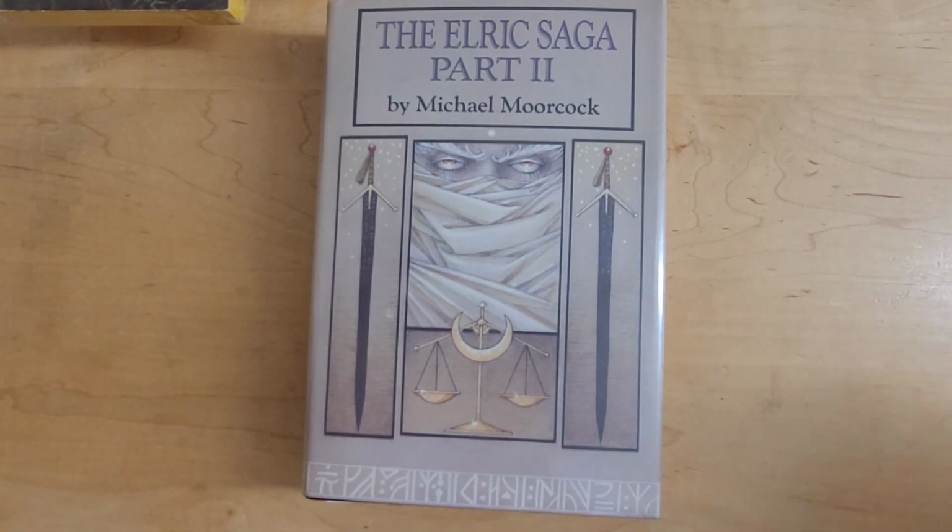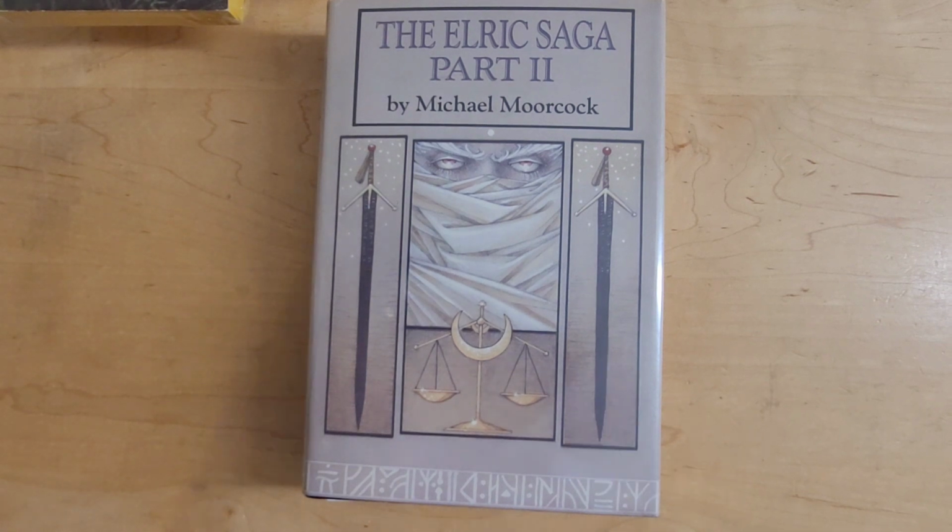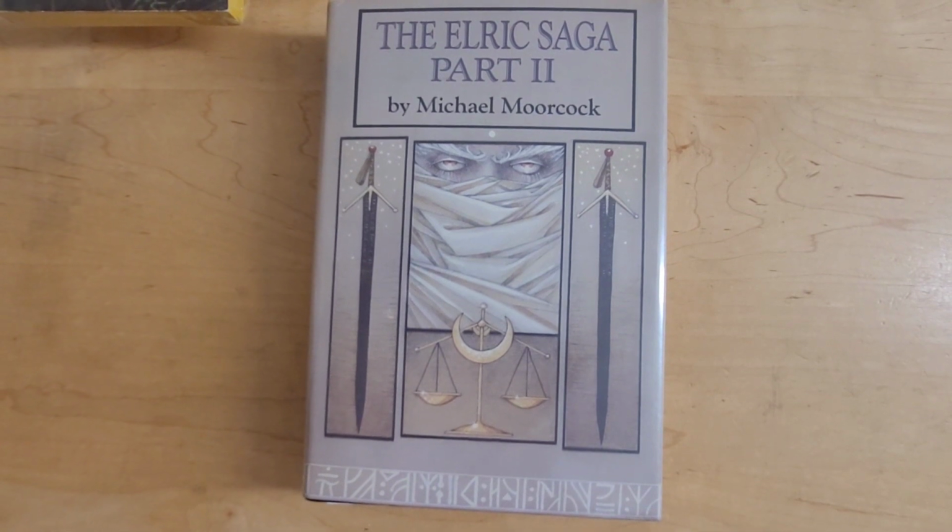So I've read the six first in order of publication, I would say, of the Elric Saga Part 2. What I didn't read is what Moorcock considers chronologically the second novel between Elric of Melniboné and The Sailor on the Seas of Fate, that was published back in 1983, and that was called The Fortress of Pearl.